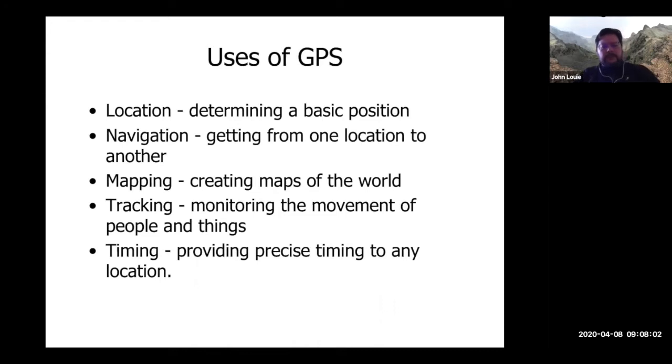So we're going to use GPS for lots of reasons: determining our position, getting from one location to another, creating maps, not just of the world, but just of Manzanita Bowl. GPS is very useful for doing that. Monitoring the movement of people and things. You know, my car's GPS is out now, and I got to go get it fixed. And it's important enough for even me to do that in the middle of this coronavirus crisis.